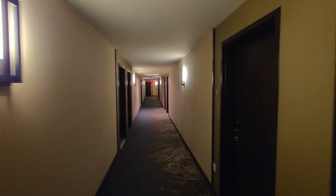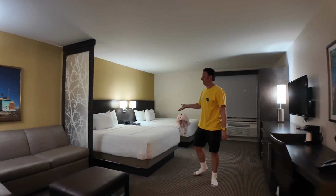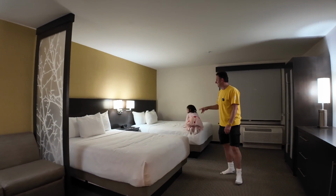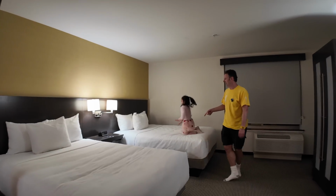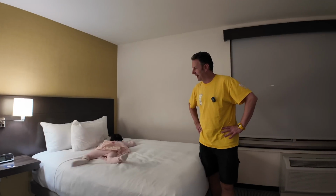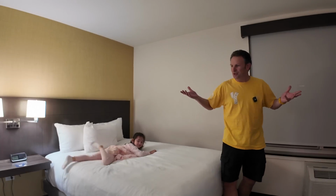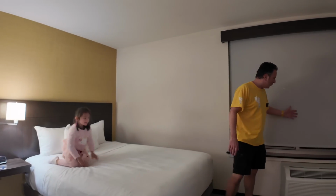Now that we've seen everything around the hotel, let's check out the inside of one of the rooms. This is room 322, a 2-queen bed room up on the 3rd floor. And as you can see, the princess is already here on the beds. Princess, how's the bed? Comfy? Looks like a comfy bed, I think. It's a very standard Hyatt Place room. You've got 2 beds, you've got a window, it's nighttime. What's the view like in the day?